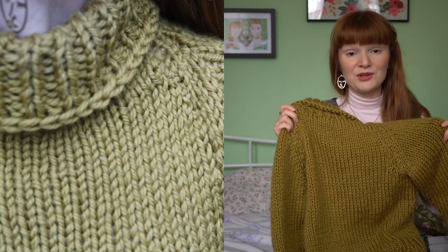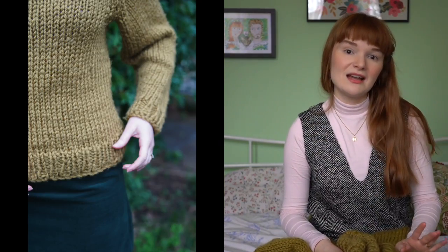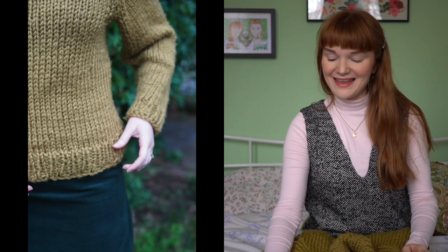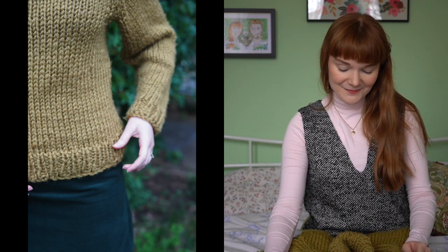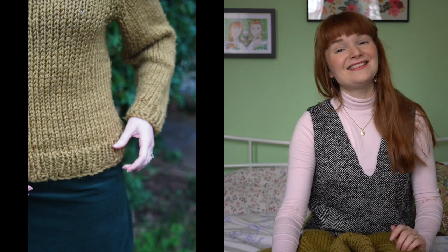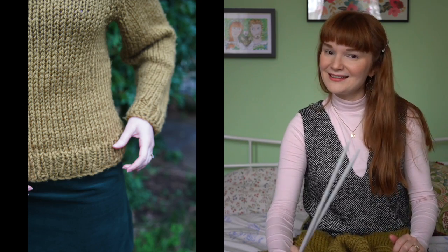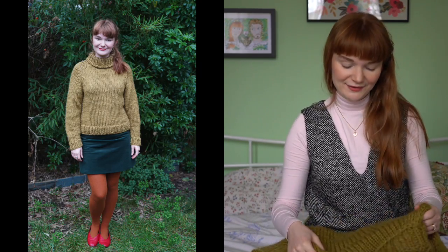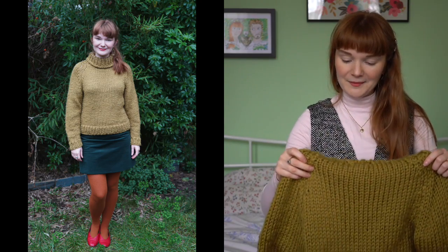But I have been doing a lot of research. I'm a person who, when I'm learning something, will read everything that I can, because I really want to get as much information as I can. But I've read that chainette yarn pills a lot less. And so this afternoon, for my second knitting project, I'm going to go and get some yarn from John Lewis, because I got some vouchers over Christmas from the parents at work, very kindly. So I want to get some chainette yarn, which apparently pills a lot less.